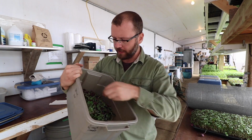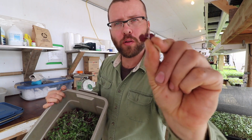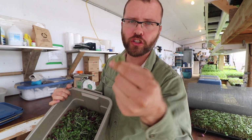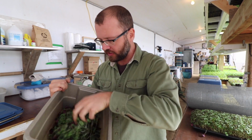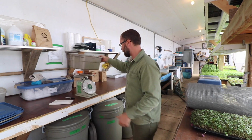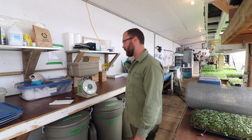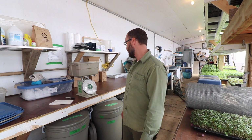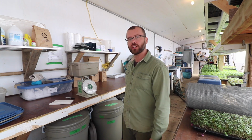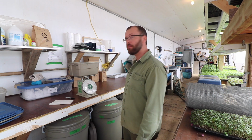It's a beautiful microgreen. I love how it's purple on the bottom and greenish purple on the top. Stunning color, amazing flavor. So that was one flat. That comes out at 200 grams, just under half a pound. Not bad.